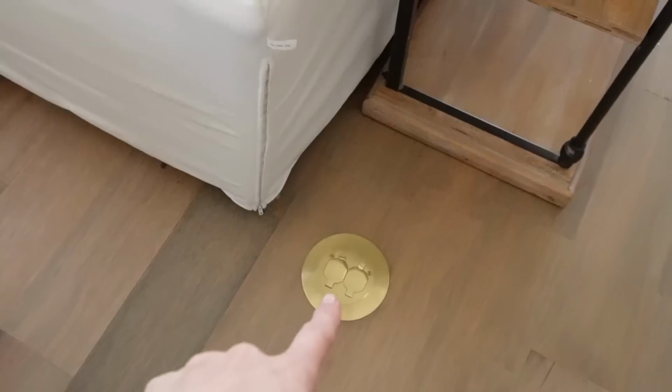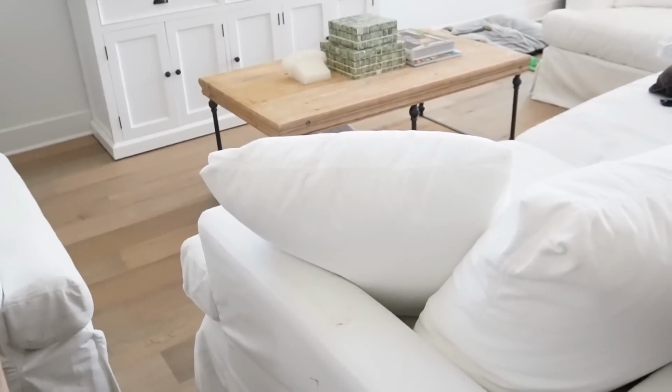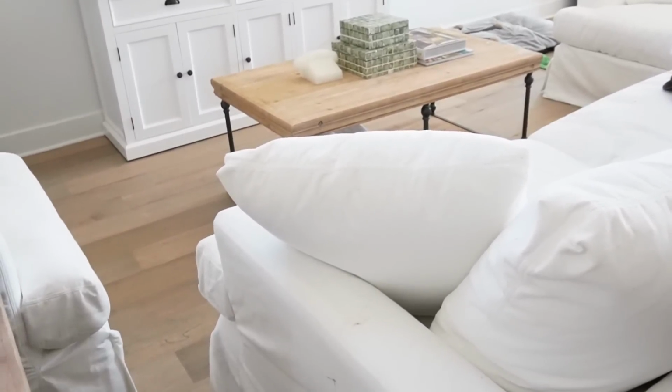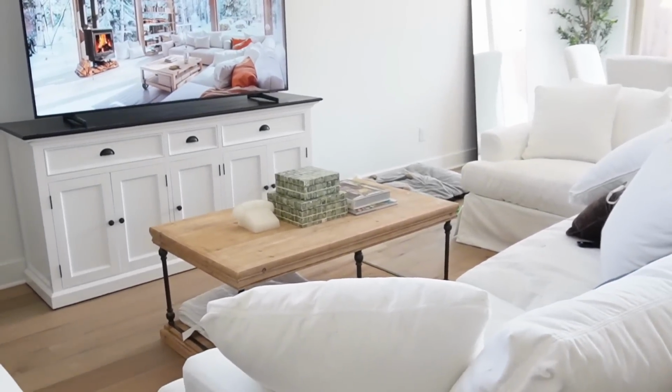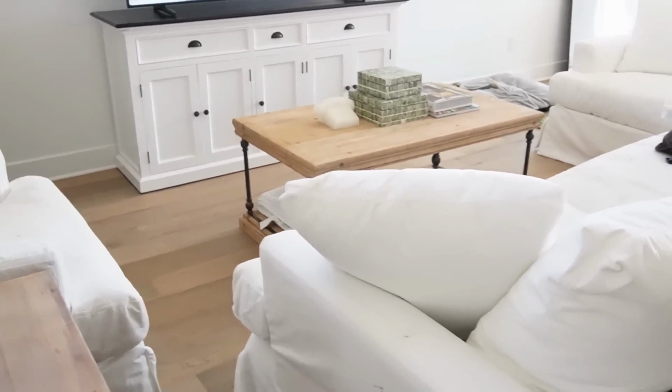And I've got my table here, I've got my lamp here. I need to run it to here, but I'm waiting for my rug. I've been searching for a rug, you guys, long before I moved in. I've already been planning how I wanted this house to look, but I just found one yesterday. It's taken me a long time to settle on one.